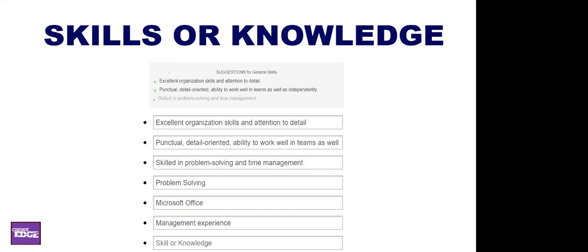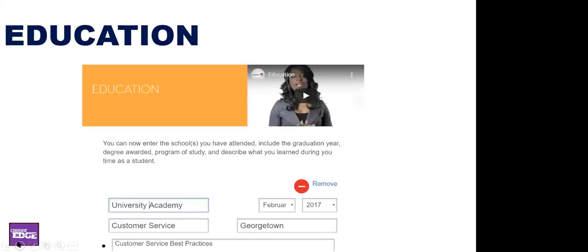And that's what Career Edge is all about: teaching employable skills and really building a person, building a brand, and building an employable individual who can be in the workforce and work long-term. Right, so that's our skills and knowledge. Let's move forward to the next section.